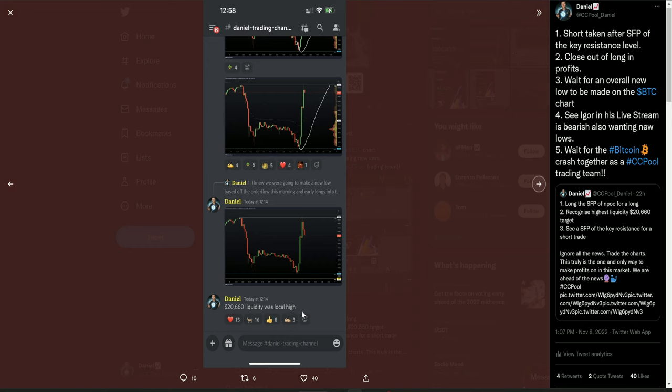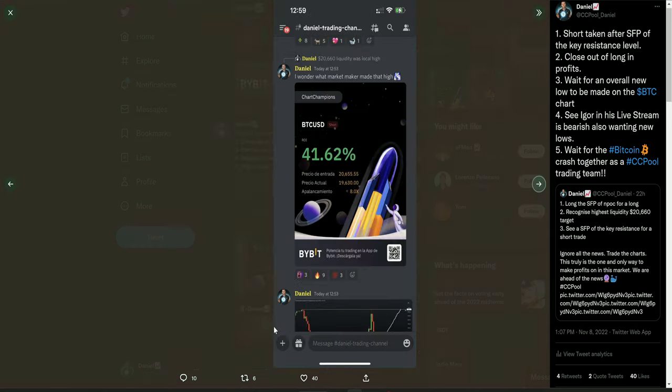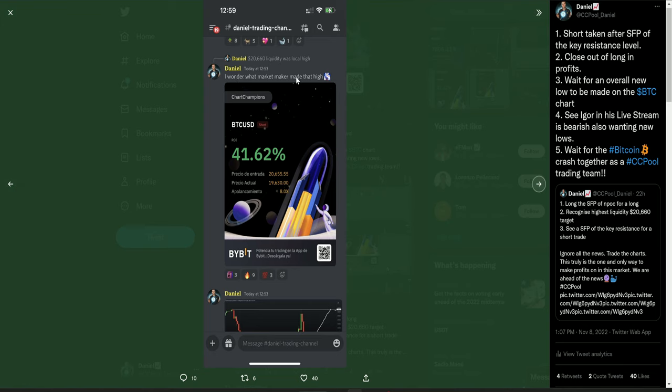20,660 liquidity was the high. I'm telling them, confirming everyone, that's the local high. Okay, I wonder when the market maker knew that high, as you can see here. Wonder who the market makers are right now.